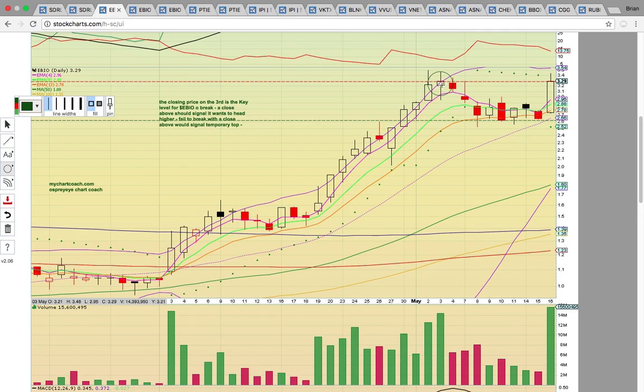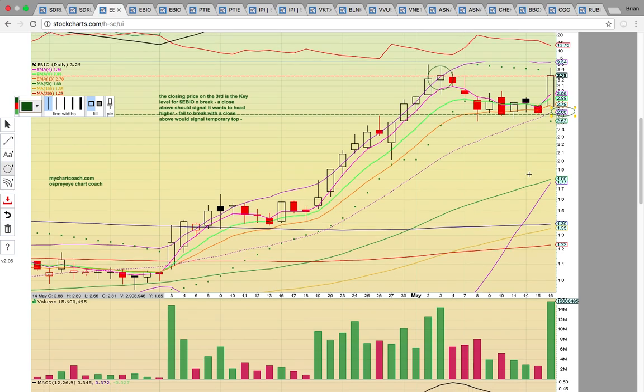It's all about this closing price here on the 3rd of May. If it can close above that level tomorrow, that should signal that it wants to head higher. It's that simple. Above that level signals it wants to head higher. If it fails to break that level with a close above, it would be a temporary top. As long as the middle Bollinger Band down here at 266 is holding, the uptrend is intact.